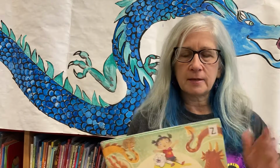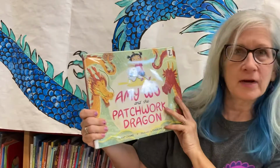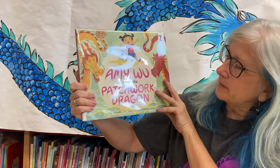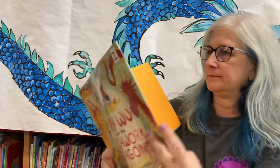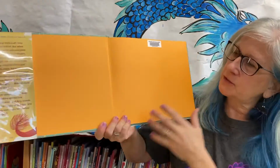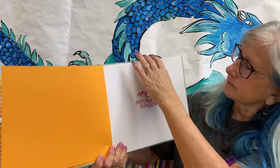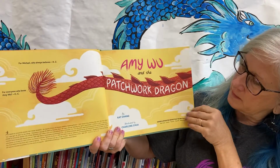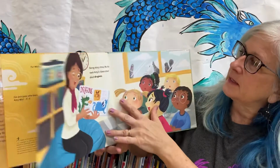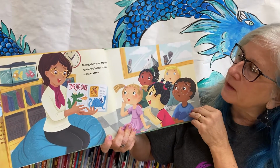And you can see my dragon behind me that I painted for you guys. So Amy Wu and the Patchwork Dragon by Zhang, illustrated by Charlene Chua. And these are the end pages, and they're just orange.